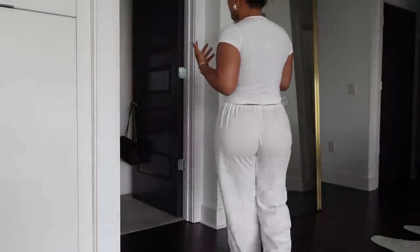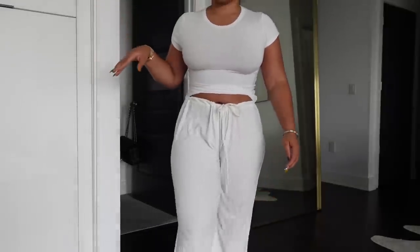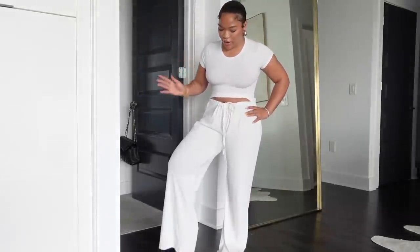I'm the type of person that likes comfort. And these are so breezy, easy. The fabric is super soft. And yeah, these pants, I love. They are a little long, but that's okay.